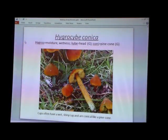Hygrosope, this is, hygros means moisture. You find a lot of these at the edges of lakes or in a little creek bed or something like that. And kaipi means head. It's got a real distinct little pointed cone type head.